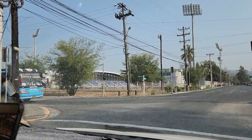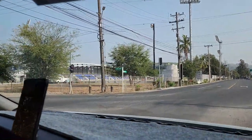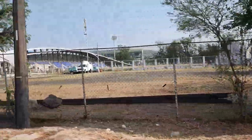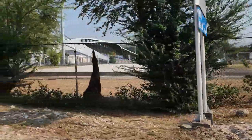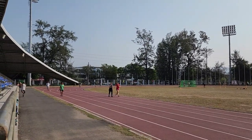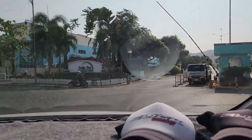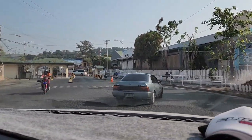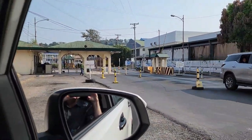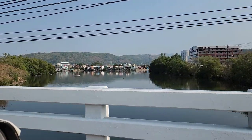And here's Remy Field. Looks like some people out exercising. Is there a high school or something over here? Oh, Remy Field. I think we actually came here to do our once a year PT test. Now here's gate 14. Which one's 14? Okay, this is gate 14, which is just for cars and motorbikes. And here is the bridge over the river, heading towards the main gate at Mik Saisai.